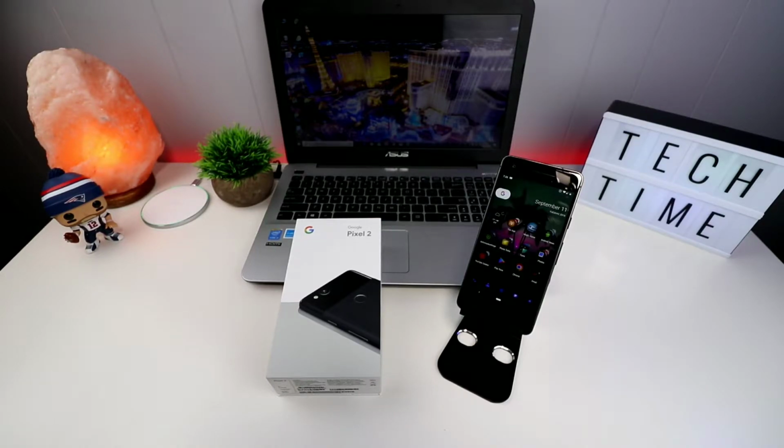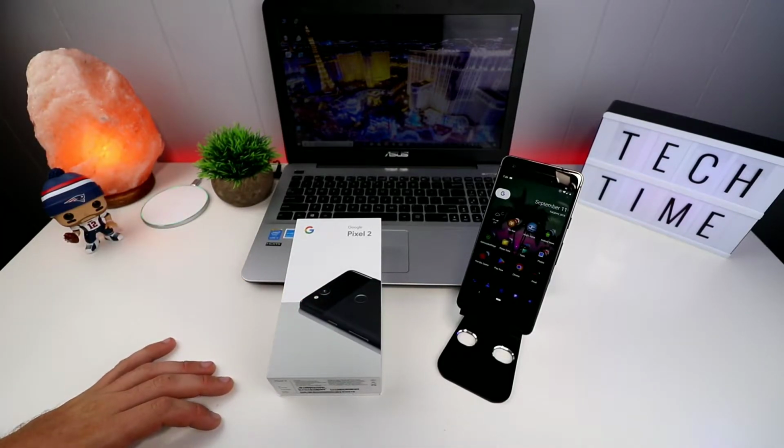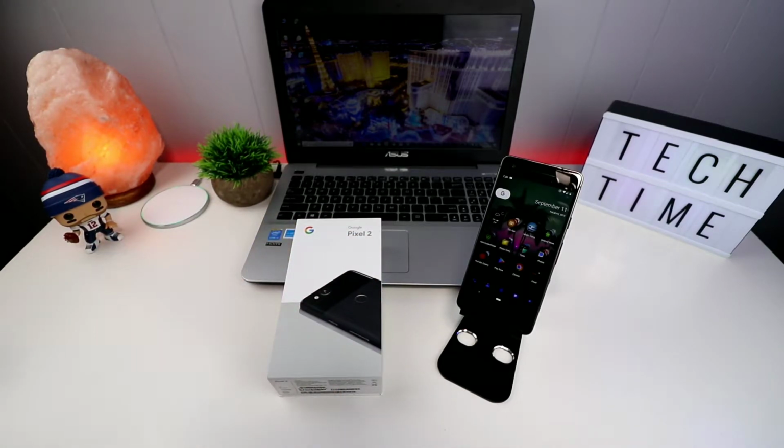I had the original Pixel, haven't had a Pixel phone since. Skipped over this, but now with the Google Pixel 3 coming out, I was able to find this on OfferUp for a crazy deal, so I had to pick it up. It was brand new, sealed in the box. I've been using it since Sunday, so a few days. I just wanted to give you guys my first impressions.